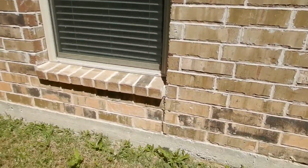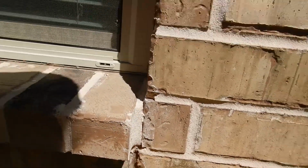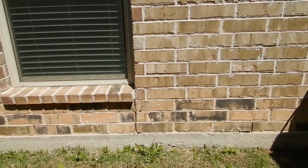So far I haven't seen any cracks in the mortar. This little spot right here, this little crack right here, that's called a control joint. Some people call them expansion joints. Call them what you will.